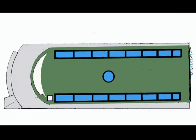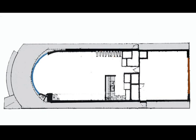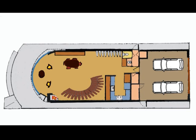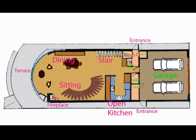On this drawing, you have a clear overview of the house. Its floor plan is strictly rectangular. A large part of the house belongs to the garage. With the furniture drawn into the floor plan, the house is revealed to be much smaller than it looks.